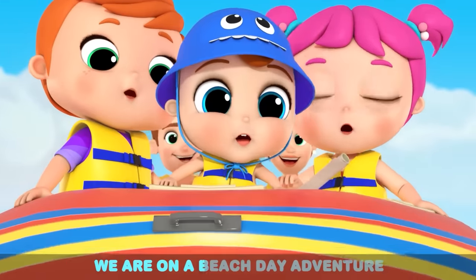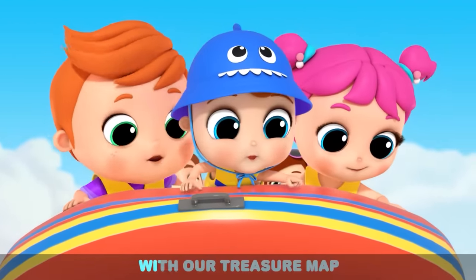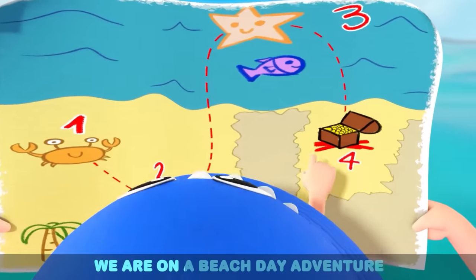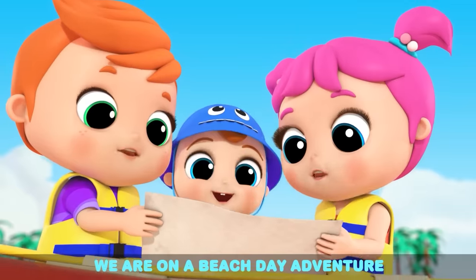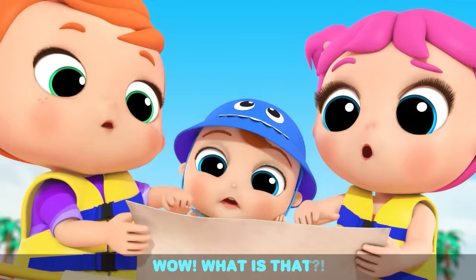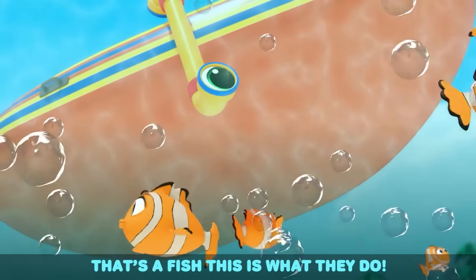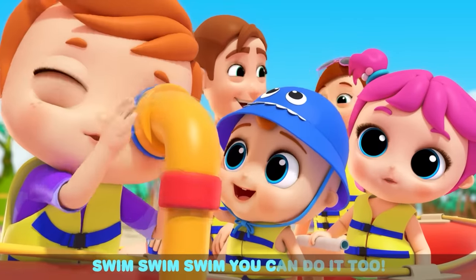We are on a beach day adventure with our treasure map. Wow, what is that? That's a fish, this is what they do. Swim, swim, swim, he can do it too.